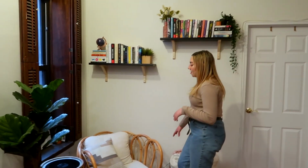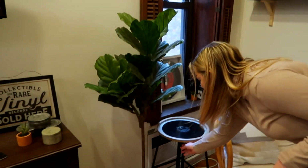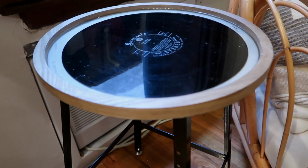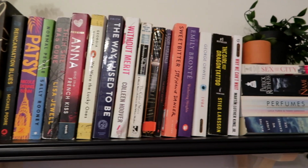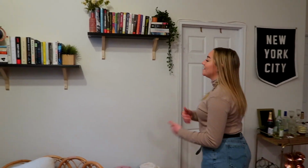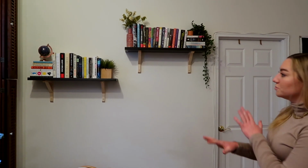Lauren got this chair. This is most recently a piece of furniture we got. And then I also made this little side stand out of a record. Also this is a newer addition to our apartment. We just put up these shelves because we love to read. So we were like, we need shelves to keep all our books. We got these at IKEA. They worked out really nice. I think they look really good right here on this wall because it was really empty before.